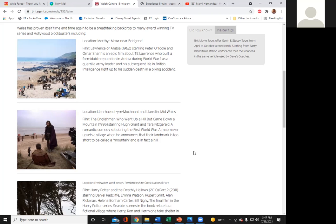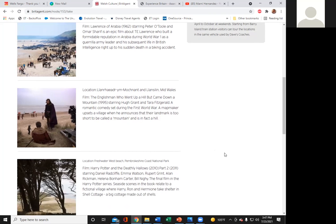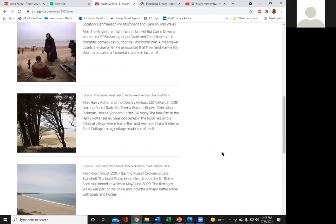Film, The Englishman Who Went Up a Hill but Came Down a Mountain, 1995, starring Hugh Grant and Tara Fitzgerald, a romantic comedy set during the First World War. A mapmaker upsets a village when he announces that their landmark is too short to be called a mountain, and it is in fact a hill.